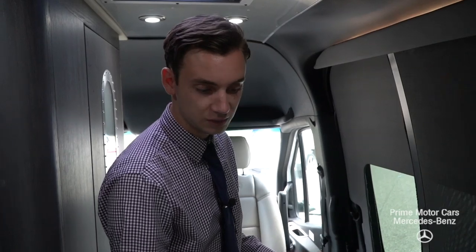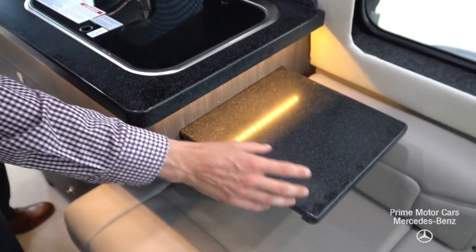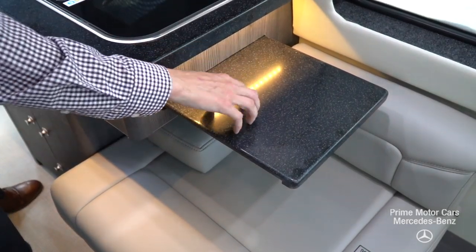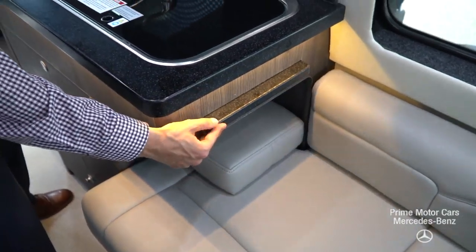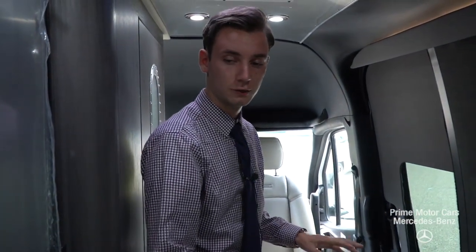Very easy to use. And on the side here, you'll also see an extendable countertop. This gives you a little bit extra space. Another Corian piece there makes it easy to use. LED lighting underneath gives it a very nice look. A lot of other great features. Let's move further down the coach.